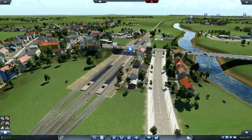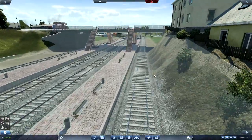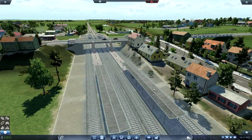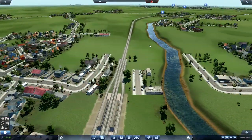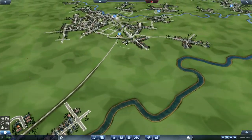Well, look at that. We've already got a couple of people waiting at Burton-upon-Trent. It still has some work that needs doing. I don't know whether I'll let them build there. Not yet, anyway. It's getting quite busy already. I like it. There we go. Wellington, no one's going to stop there just yet.